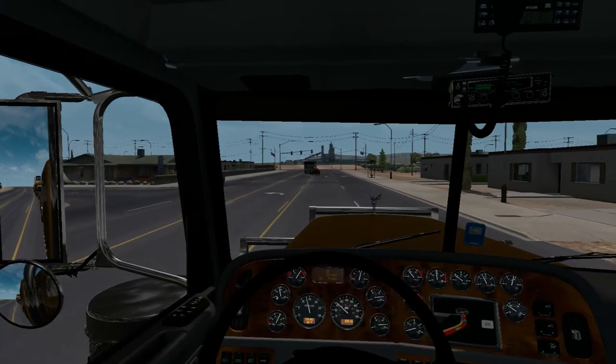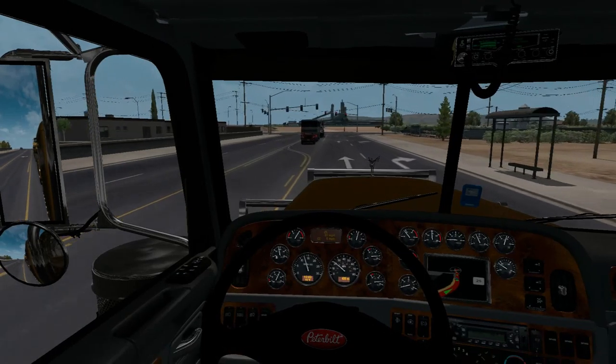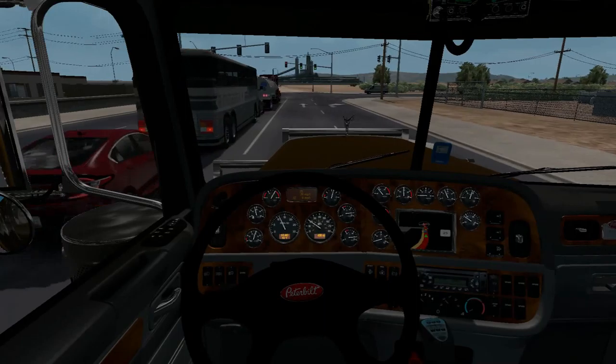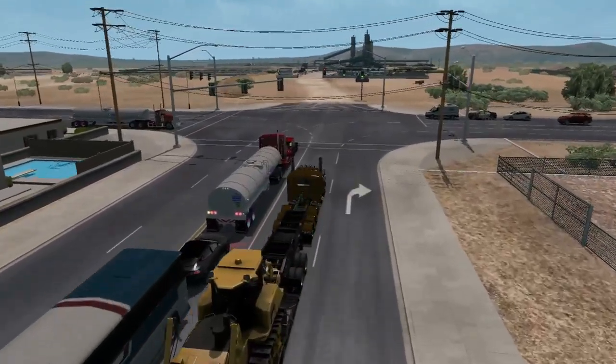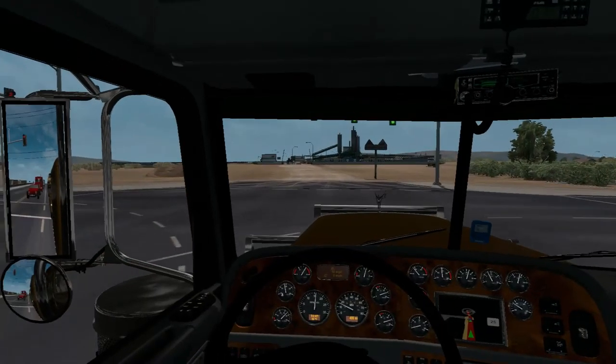Oh, well, actually, never mind. We just had to go straight. Okay. Wait, do we? Yeah, we do. Okay, I was getting... Oh, we need to go. Alright. Okay, that was a little confusing. I did not see this dirt road right here.